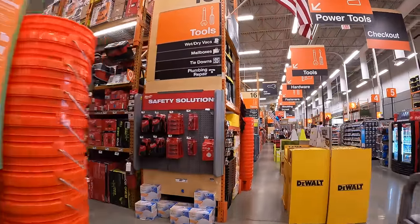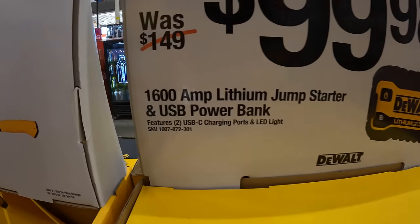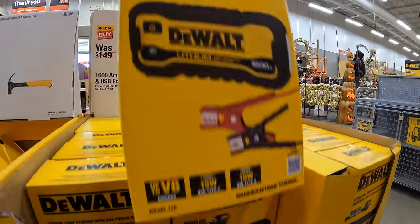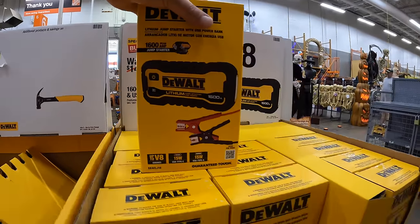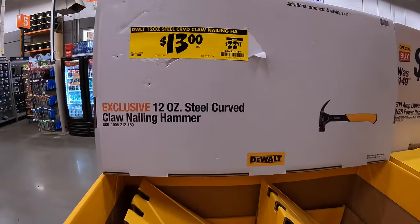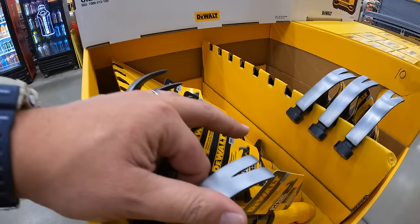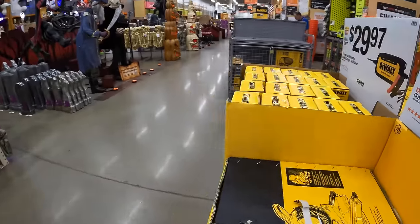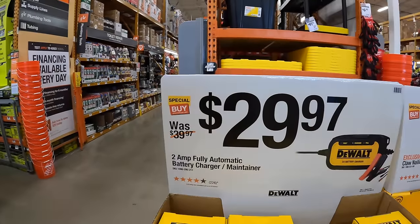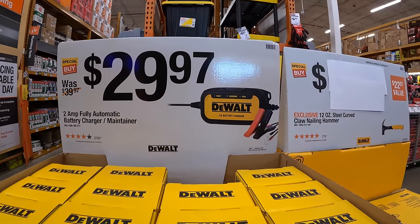Moving on, they do have for $99.98 the 16 amp jump starter, USB power bank as well. It's been a while since I actually came to this Home Depot. We are in Crystal Lake, Illinois. Price drop right here, $13 was $22.97 for the 12 ounce steel curved claw nailing hammer. Got a lot of Halloween stuff set up over there. $29.97 for the 2-amp fully automatic battery charger and maintainer, which I'm actually using as we speak. It is charging some batteries.